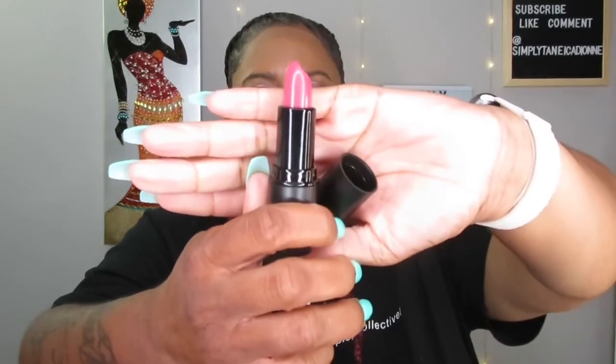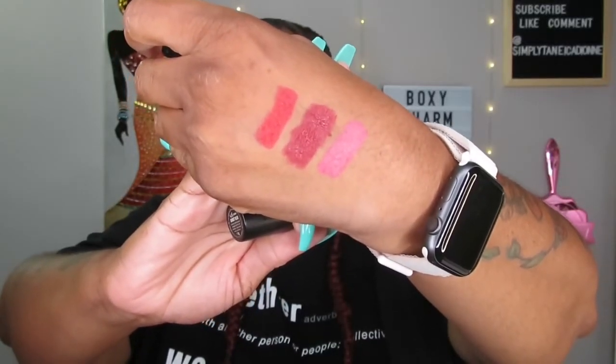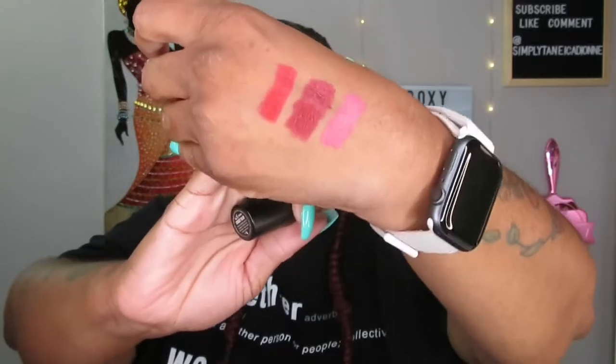Same packaging. And this one is Sunset Boulevard. Oh yes, this is very nice. More up my nude lane. Okay, a pinky nude. Yes girl, yes. Those colors are so cute. I really like these colors, all of them. Are y'all picking up this pink one? Okay, there you go. Really cute, that nude pink. Oh, I love it. This would be the one I would grab. I thought it would be the middle one, which it is the middle, but I like this. Oh yes, I like these.